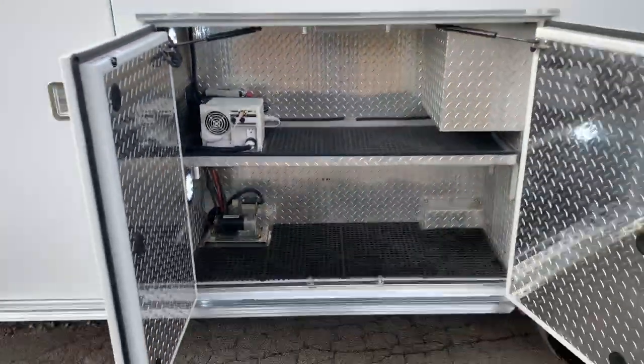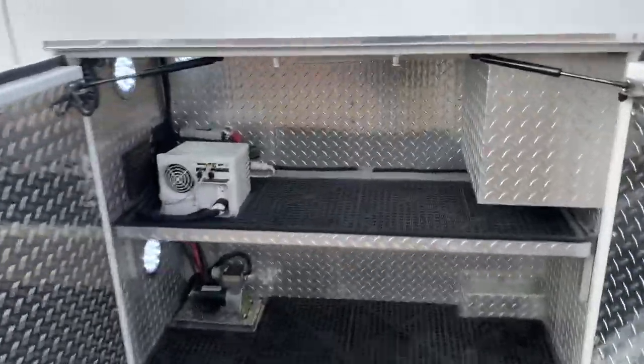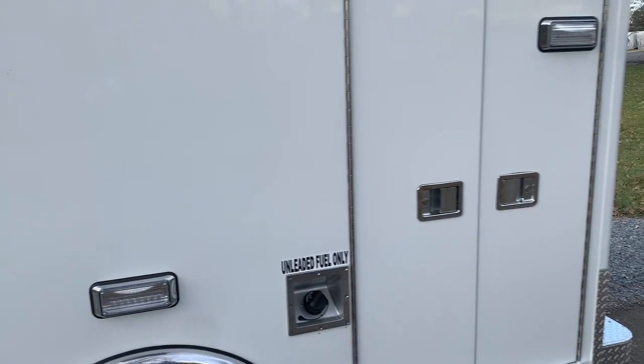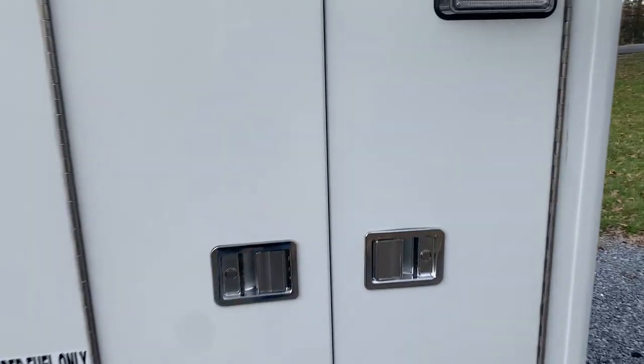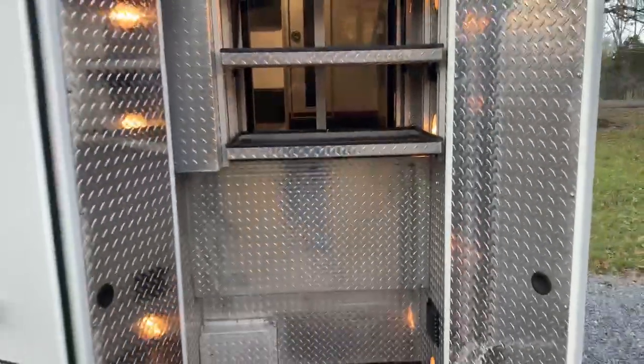L number 2 houses the inverter and also has an adjustable shelf. L number 3 has inside-outside access. It has 2 adjustable shelves.